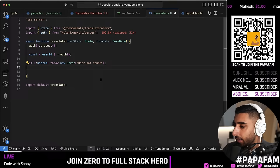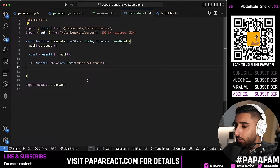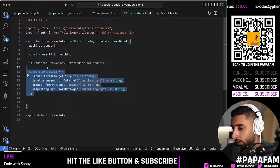There's the input language, the input, the output language, and the output here, right? So how do I get access to those inside of my form? Well, the form data comes over, but how do I actually access it? It's very simple. You basically get the raw form data and call formData.get, and then you use the key, so a string and so forth. In this case, I've got all of my data inside of the raw form data now.